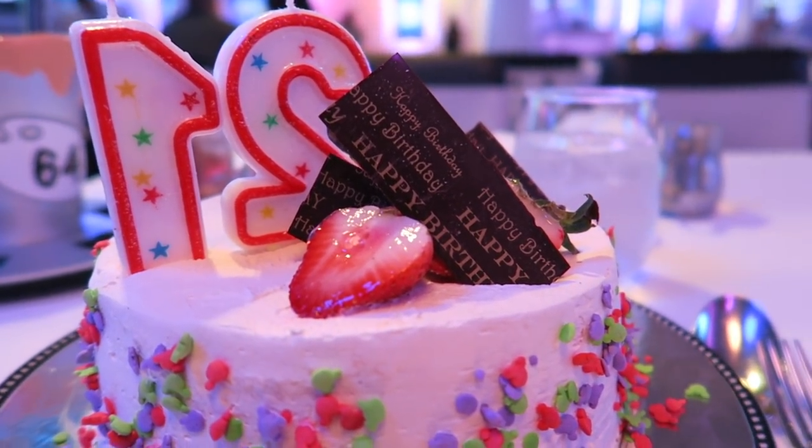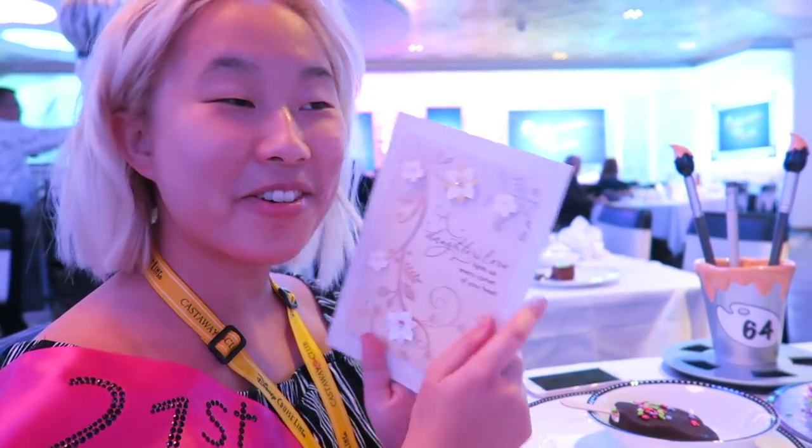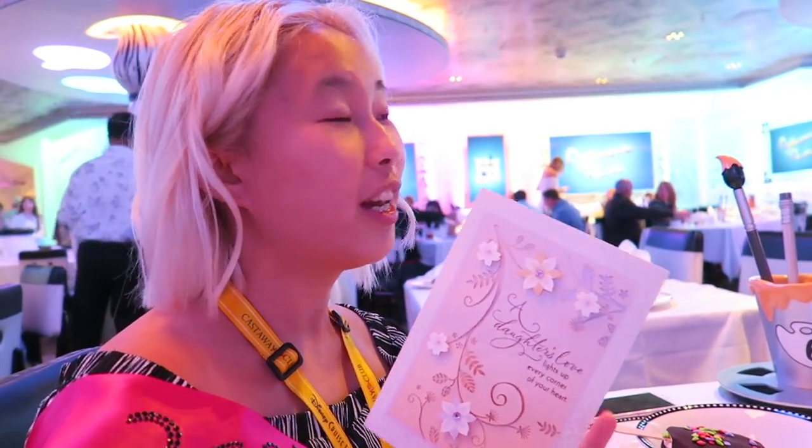It says happy birthday. All right, so mother's got me a card. A daughter's love lightens every corner of your heart. Aww. For being such a beautiful part of our lives, for giving us both so much happiness and so many reasons to be proud. We love you. Happy birthday. Love you so much, sweetie pie. Happy belated 21st birthday, Sherry. Happy belated 21st birthday, baby kids. GAM loves you all. Thanks, Valerie. I want to guess Valerie's the one that picked out this card. It's such a Valerie card. Thank you, guys. Thank you.